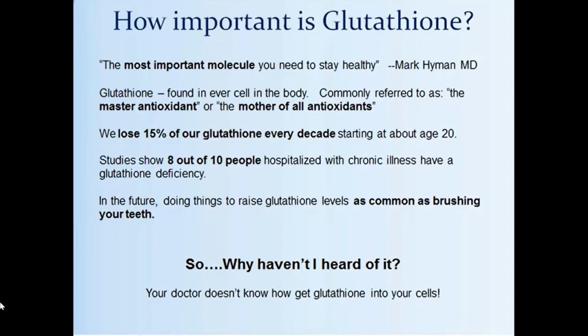And they have done studies of the number of people in the hospital, and they have found that after drawing glutathione levels in that T-bars test, they've learned that 8 out of 10 of the people that are hospitalized with chronic illness are there because they have low levels of glutathione. So imagine how much we can save on healthcare costs, and if we can increase the amount of glutathione in blood and tissue, we can send maybe 8 out of 10 people who are hospitalized home and save 8 out of 10 of our healthcare dollars. In the future, doing things to raise glutathione levels will be as common as brushing your teeth.